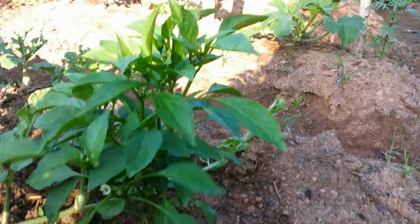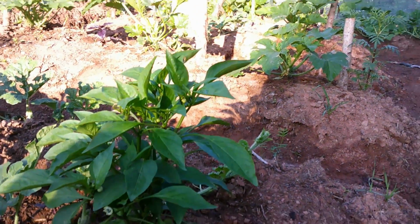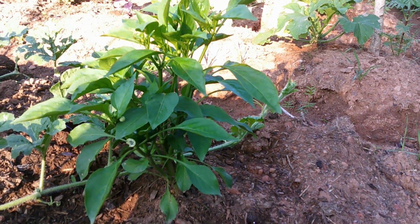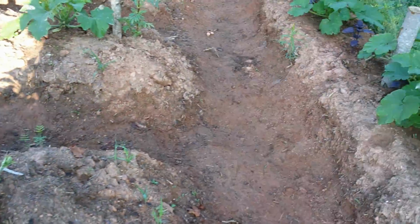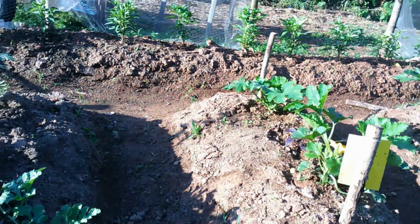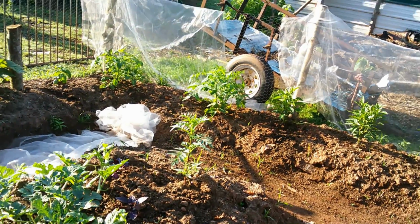Now, which I find really funny is that these beetles don't touch the pepper plants I planted a few of down here. They haven't touched them, so I guess they don't like those. Now, I did a lot of research and tried a lot of things. None of it really works. No matter what anybody says, none of it really works.